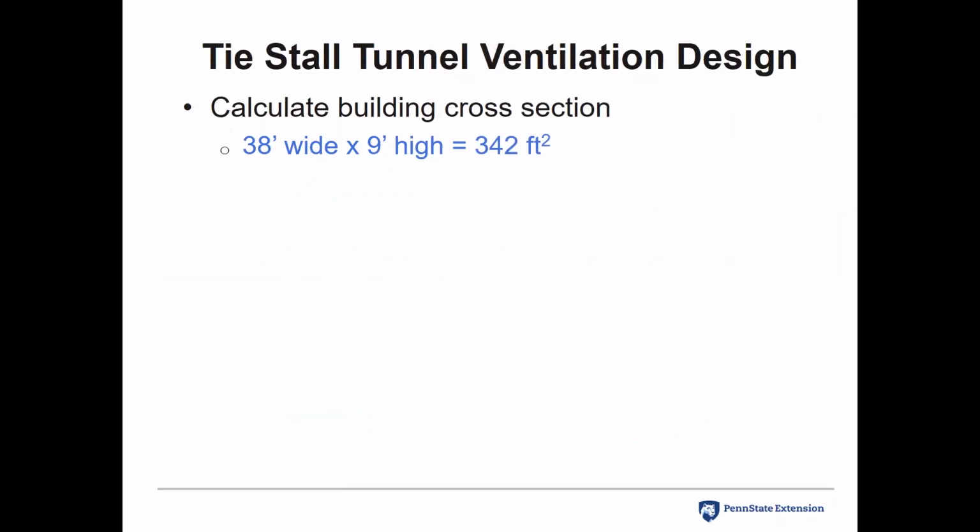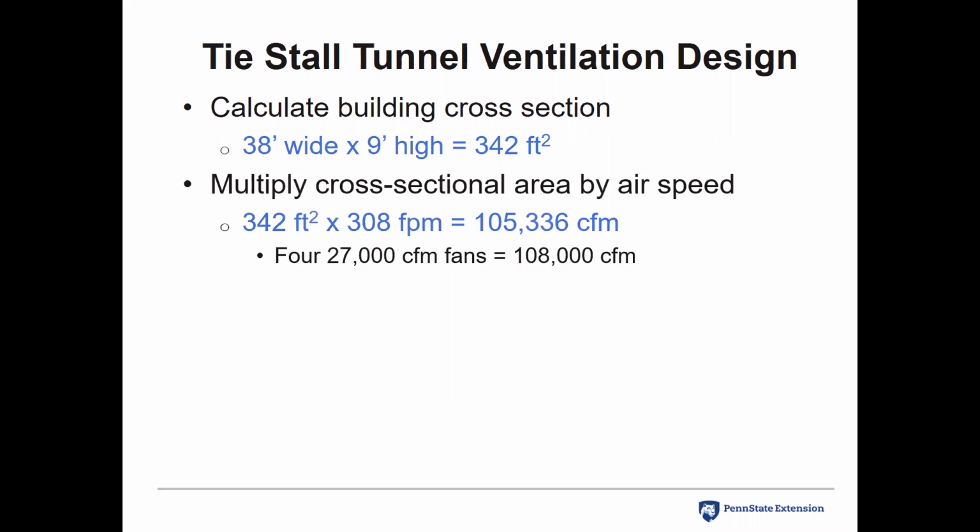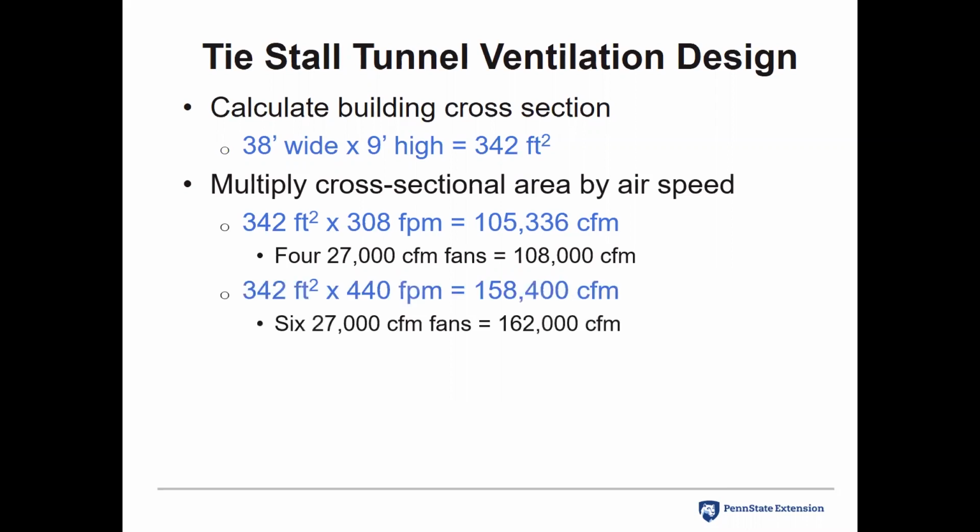We've got a building that's 38 feet wide, 9 foot high. We take the height of the building and the width of the building. That gives us square feet. That's the cross section of that building. Now we want to move that wall of air down the length of the building at some speed. And typically we look at least 3.5 miles an hour, which is 308 feet per minute, or 5 miles an hour, which is 440 feet per minute. Okay. And so square feet times feet per minute is cubic feet per minute, and that's how you buy fans.